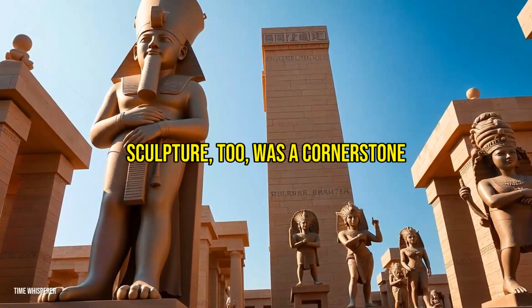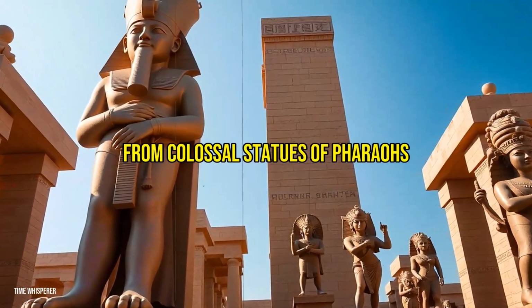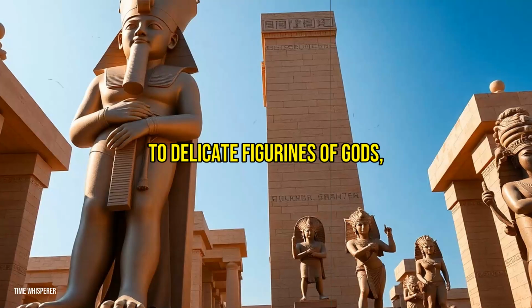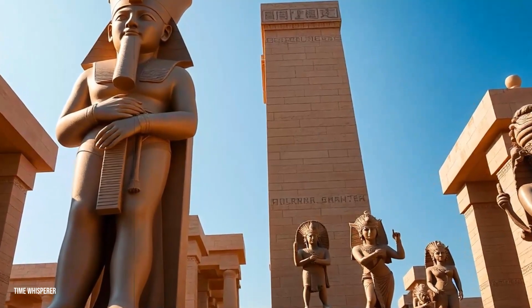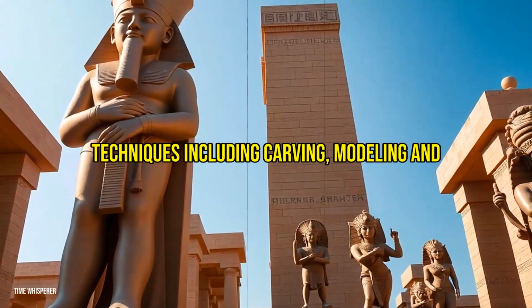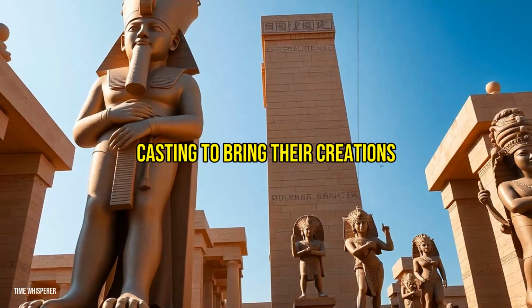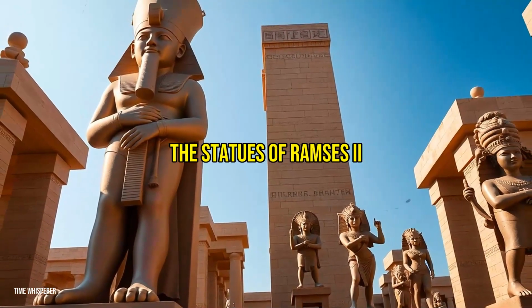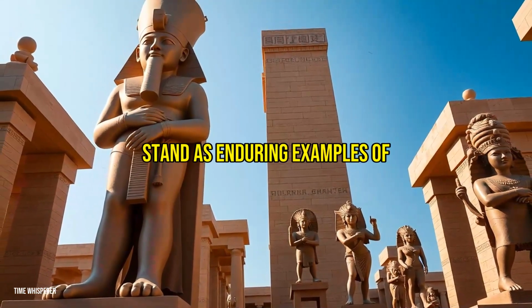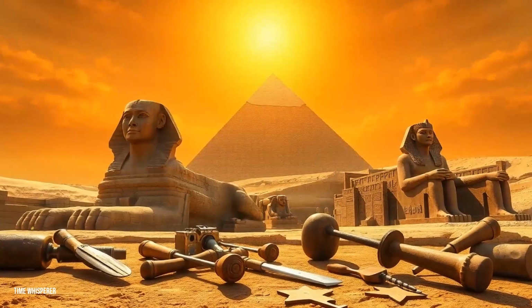Sculpture, too, was a cornerstone of Egyptian art. From colossal statues of pharaohs to delicate figurines of gods, their sculptures were both monumental and intimate. Artists employed a variety of techniques, including carving, modeling, and casting, to bring their creations to life. The iconic Great Sphinx and the statues of Ramses II stand as enduring examples of their ability to capture both power and grace in stone.